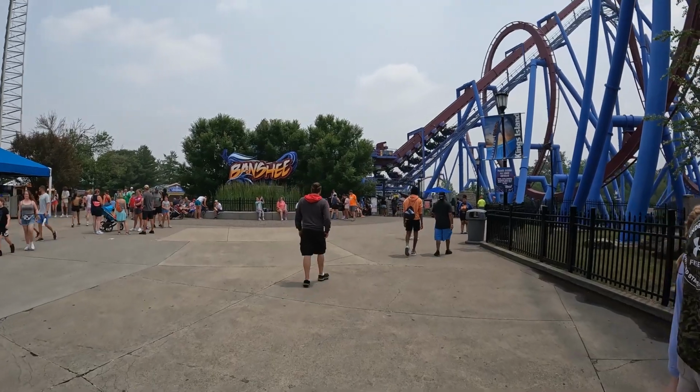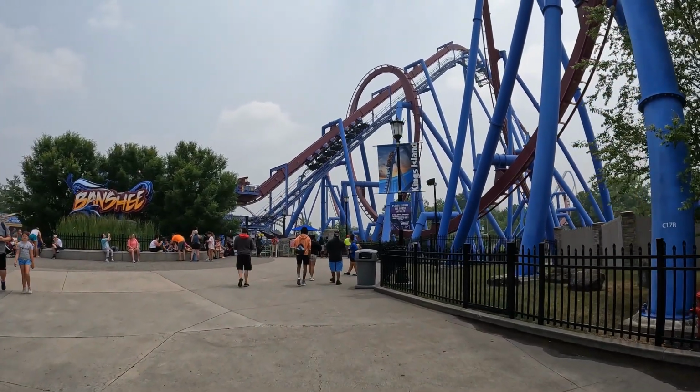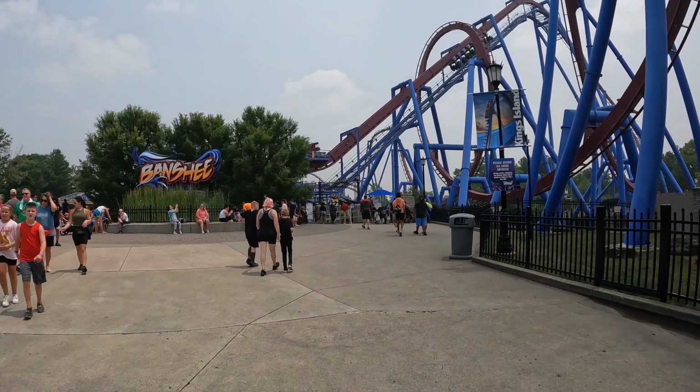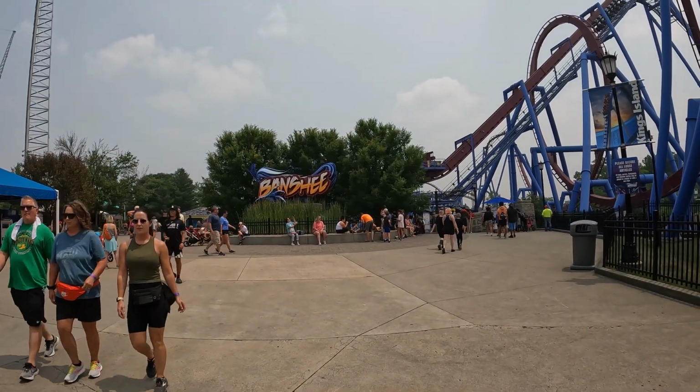Made our way to Action Zone. We'll start off with a ride on Banshee. Haven't ridden this in about a week, so the lines, can't really tell from there. Hopefully it's not that long. So I always enjoy riding this thing, so it should be fun as always.